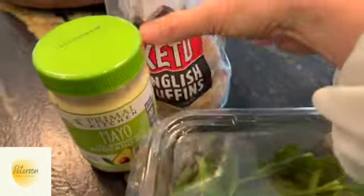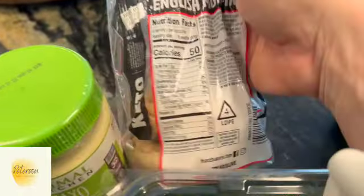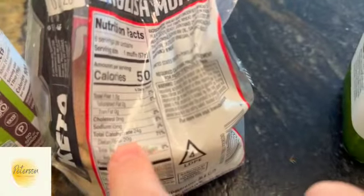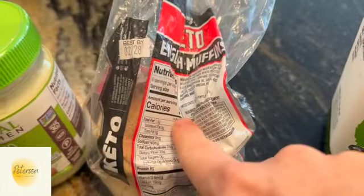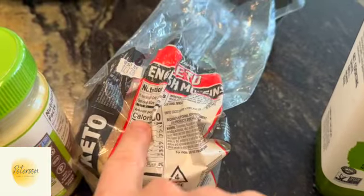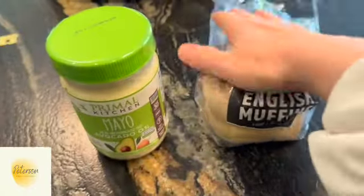If you want to do dirty keto, you can include a keto English muffin. I get these on Amazon, and let's check this nutrition out. 1.5 grams of fat, 24 grams of carbs, 20 of those are dietary fiber. So you're going to have 4 carbs altogether, 8 grams of protein. So see how this is keto friendly because it only has 4 grams of carbs, but it doesn't have a lot of fat and it does have a lot of protein. And you have to be careful because if you eat more than one, that might take you out of ketosis.